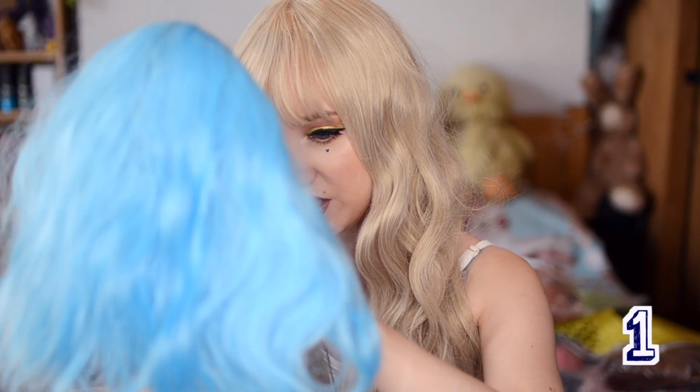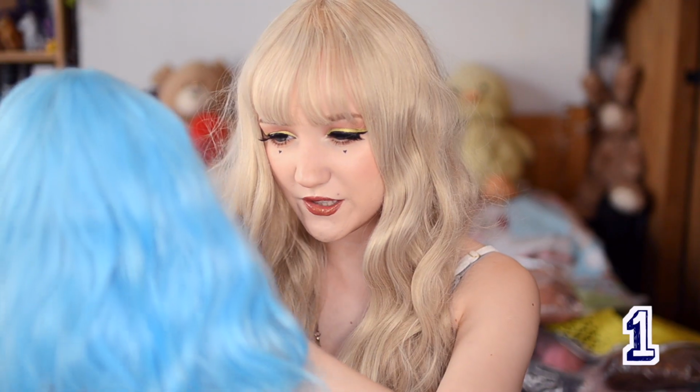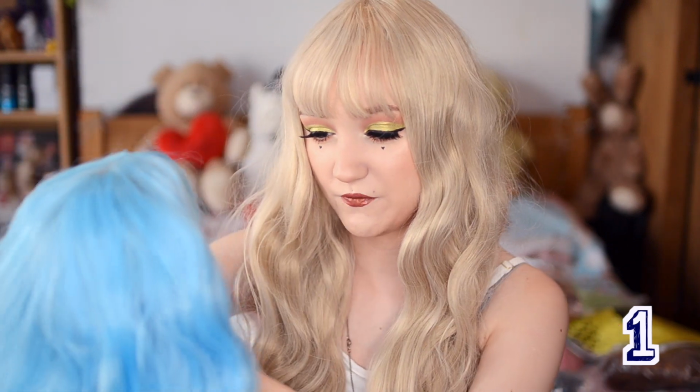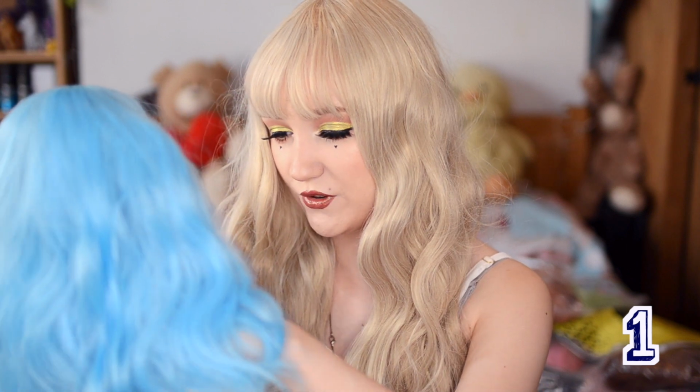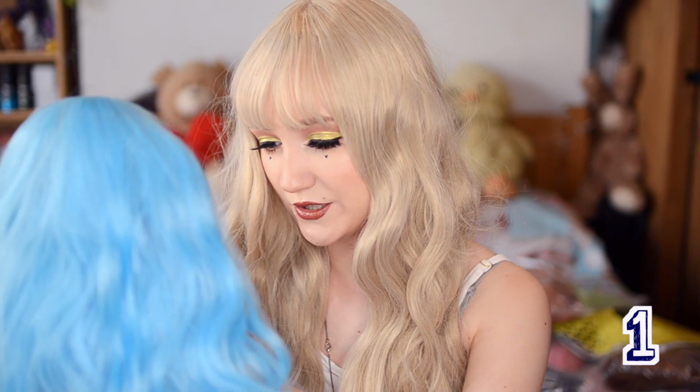So I don't know if I should adjust the size to my head size or if I should just leave them. I feel like I should strap them so that they're tight enough to fit on my head, because otherwise they might just be too loose and slip off. But I might also get a really bad headache after this. Like I said, I'm doing this so you don't have to. So let's try this on.